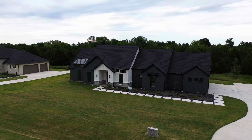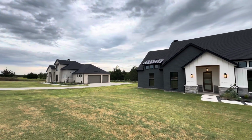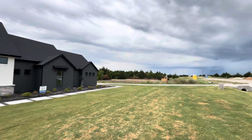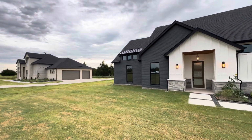$673. If you guys have been wanting to move out to somewhere in Texas or outside the metroplex, really, with a little bit of land, but also still be relatively close to the metroplex, this is probably one of the places you've been really looking for.